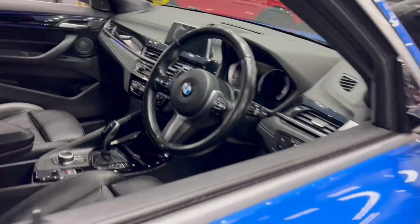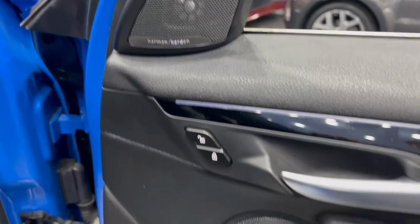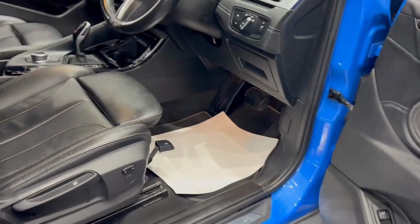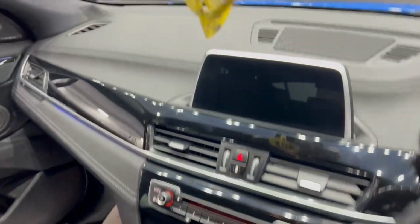Stepping inside, the BMW X2 features an electric-powered tailgate for easy access to the spacious boot. The black leather seats provide a premium feel, with heated front seats for added comfort. Sporty steering wheel comes with built-in controls for cruise control, media, and hands-free functions.